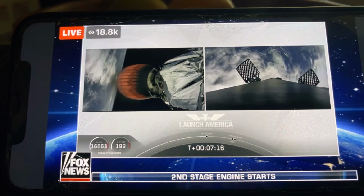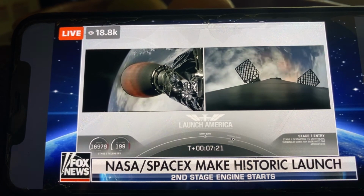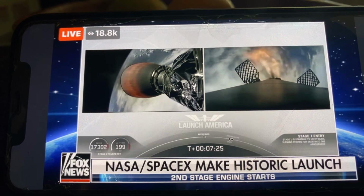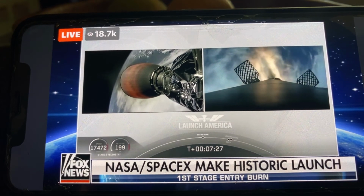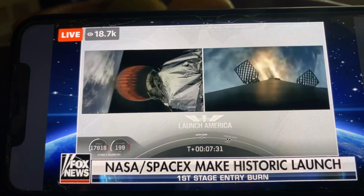Stage 1 entry burn startup. And there is that entry burn. Acquisition of signal in the air. This burn lasts about 36 seconds long. Stage 2 FTS is safed.